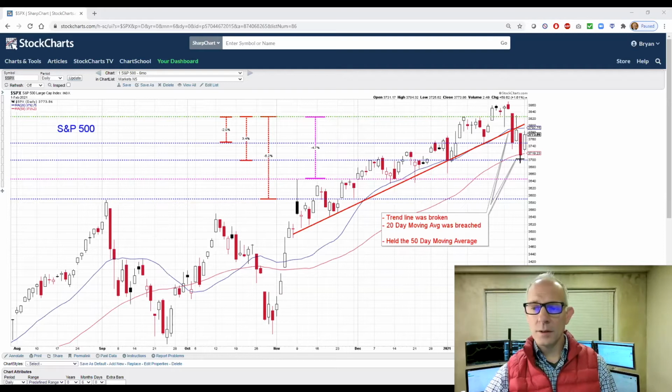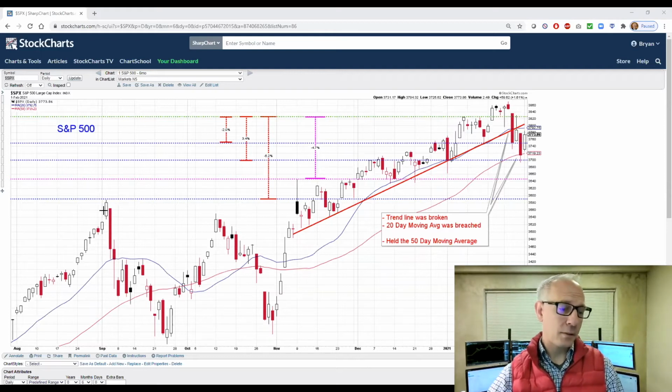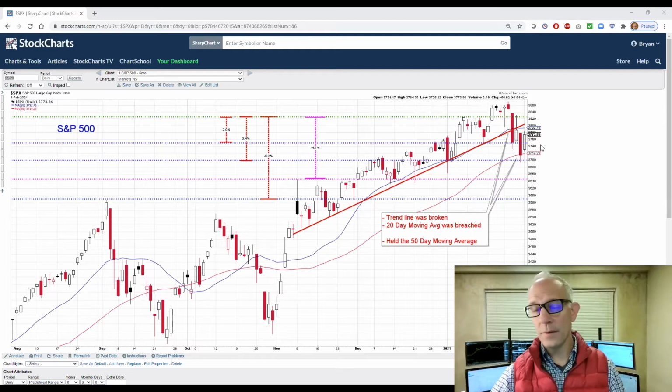So if you look at this, you can see that once it blew through that 20-day moving average, it held up on the 50-day moving average. If you look historically, it's kind of the same thing back here in September last year. It came down, tested the 20-day moving average, fell down, held the 50-day moving average, and then couldn't get back above that 20-day moving average, and then blew back down through the 50-day moving average. And so that's, again, what we're watching here. We want to make sure that 50-day average is held and that we get back above that 20-day moving average. Otherwise, there are going to be some of these other levels of support coming into play.